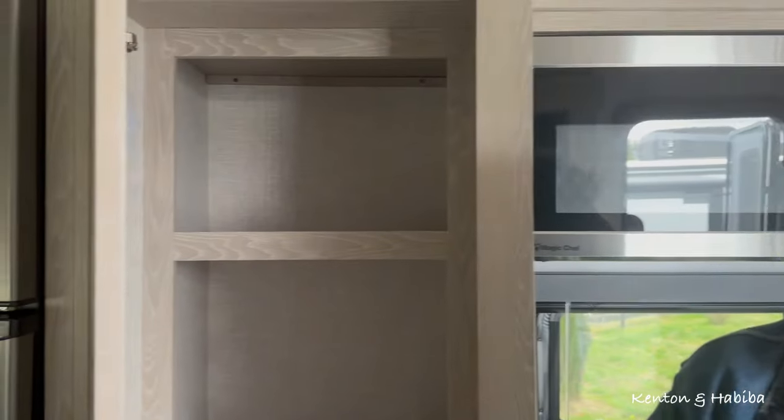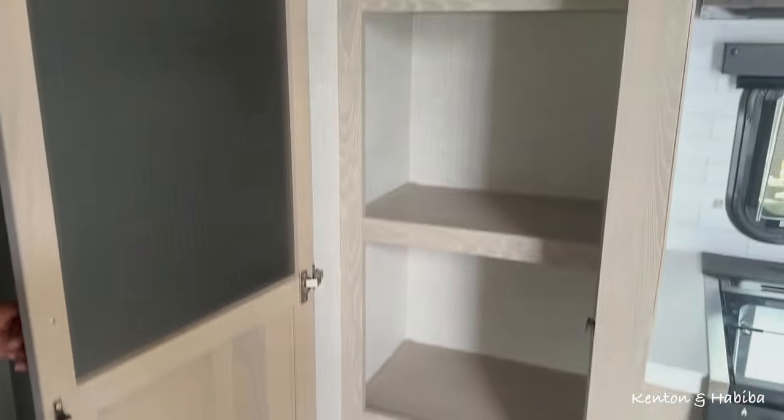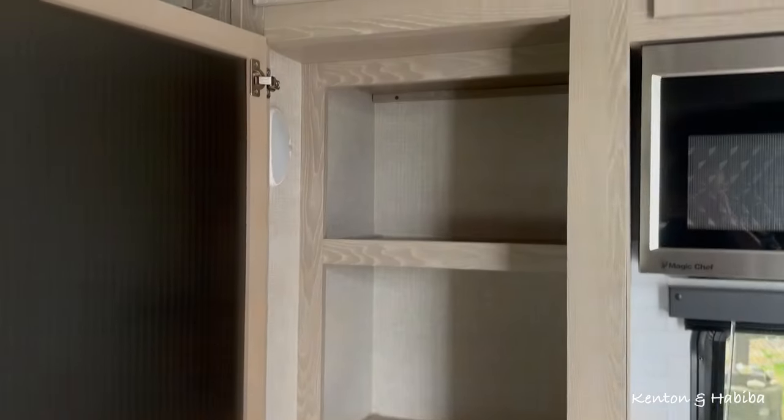Nice. So this is the big boy. Wow, this is like a large pantry. More pantry space than many people have in their real homes.